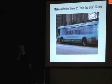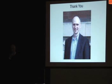Hardened urbanites like me love public transit, but even I don't like to ride the bus in a strange city because I don't know how it works. I'm afraid I'm going to look like an idiot. IndyGo has a how-to-ride-the-bus guide, but it's not that great, and you could use a better one, plus a video that shows you exactly where to put that money. Do that, more people ride the bus. Thanks a lot, I appreciate it.